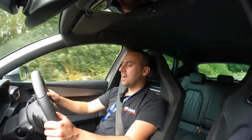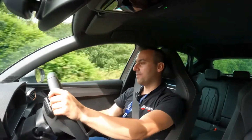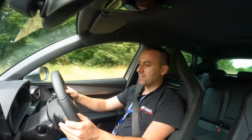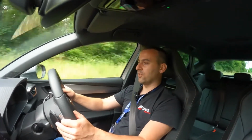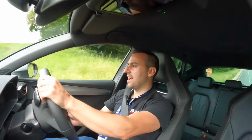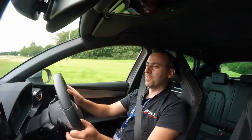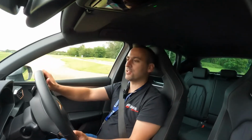The Type R reigned king, and then lots of other things were starting to emerge and try to steal its crown. And you know, things are getting closer and closer, and lots of different cars are getting closer and closer, as an all-round car goes. And this is no exception. This car is absolutely superb.